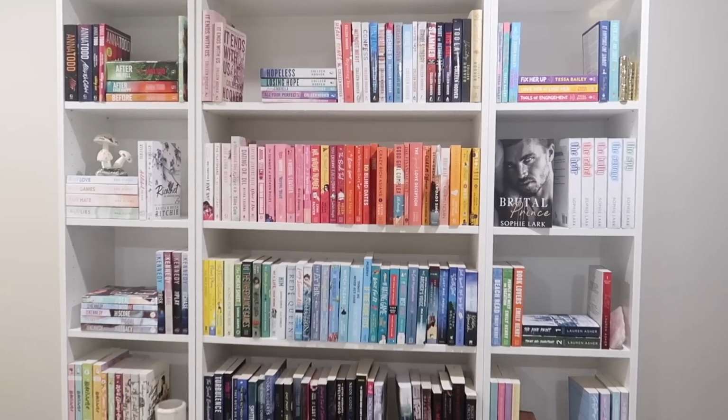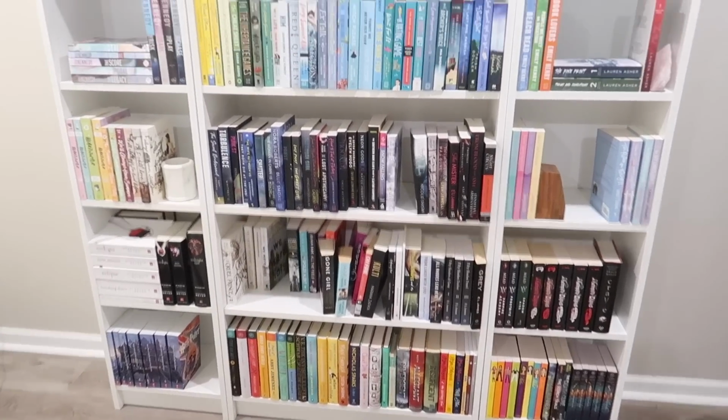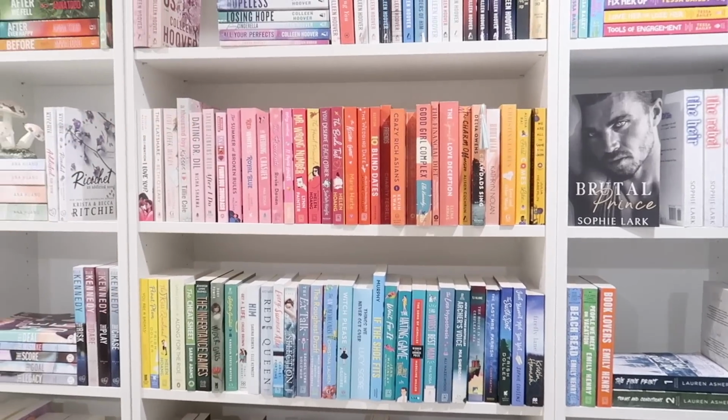So we have an update. This is what things are looking like so far. I'm almost done. I just need to finish working on these 4 shelves. These 4 are all gonna be rainbow.